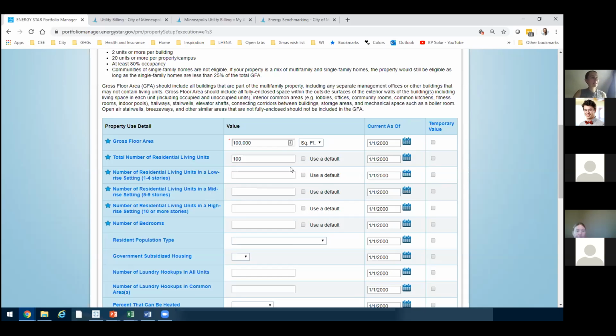So for my example here, part of my building is 4 stories on one side, and the other side of the building is 8 stories. In the 4-story part of the building, I have 20 units. And in the 8-story side of the building, I've got the remaining units. And so that is how you need to break down the amount of units there. I have 0 in the high number of units, and then the next part is adding the number of bedrooms.